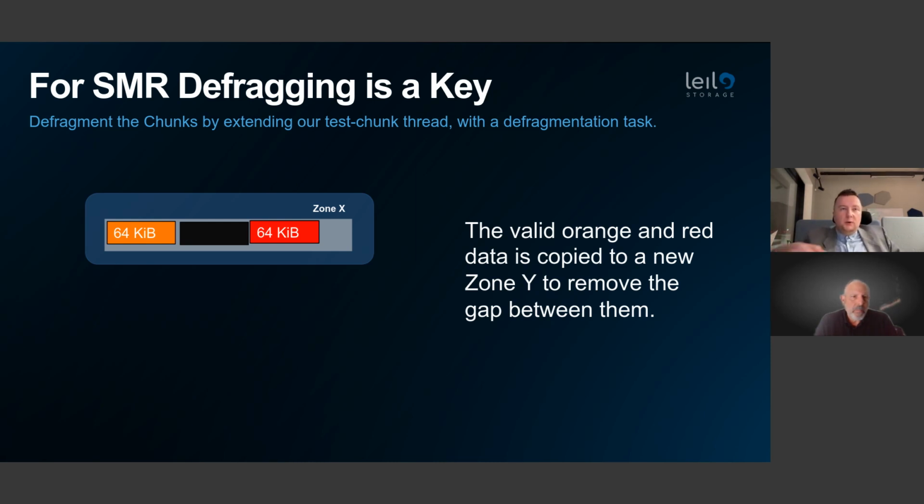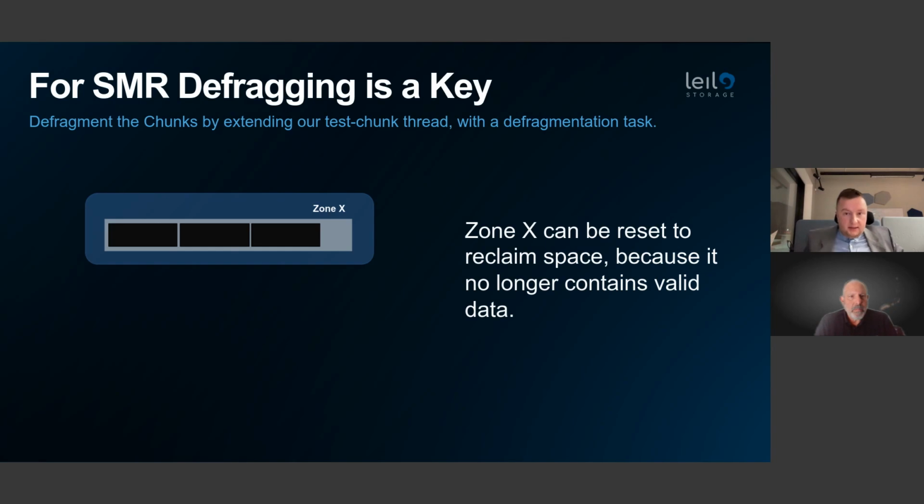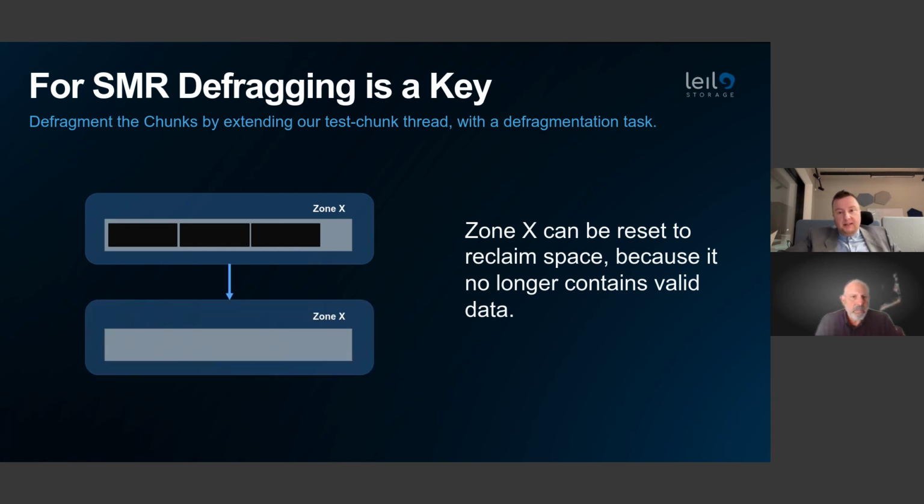Now we have to eliminate this unused, unreferenced space between the orange and red blocks. That's why we pick another zone, zone Y, for instance, and just copy these blocks to zone Y to remove the gap between them. And the last stage: since now we have only unreferenced data inside zone X, we can safely reclaim space and clean the zone. So this is a very simplified model of how the defragmentation process looks.